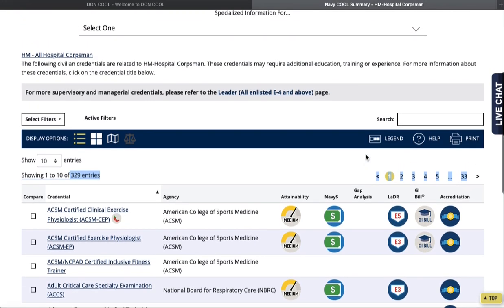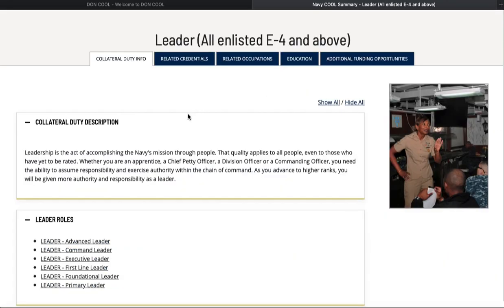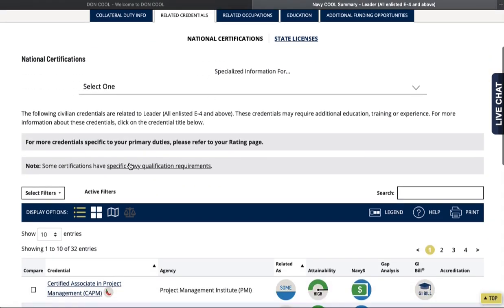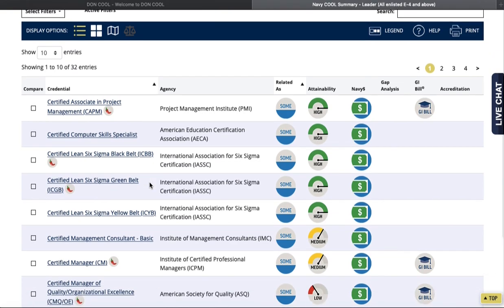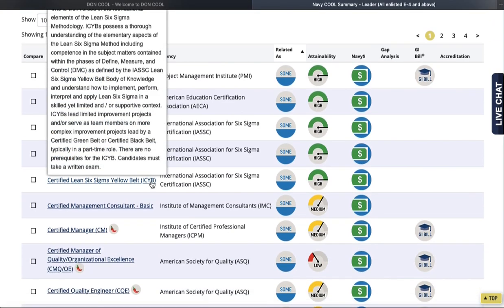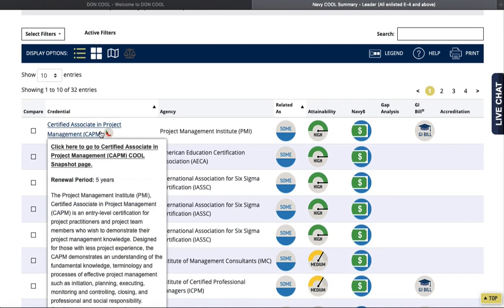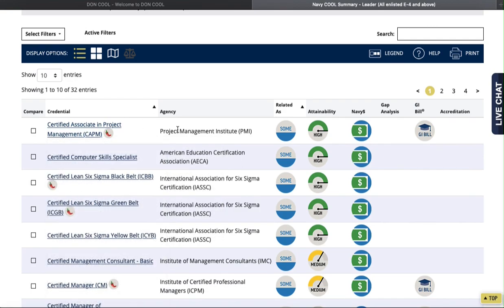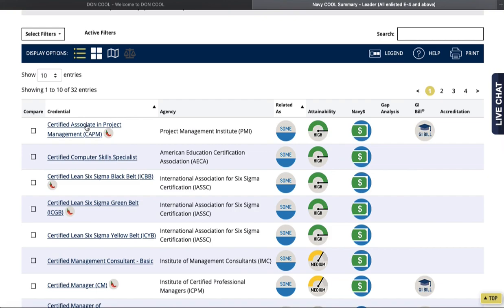So there's a lot of corpsman related credentials, but there's also leadership credentials for all E4 and above sailors. So you click here, again, related credentials, and you can see there's 32 leadership related credentials. So for the sake of examples, we're going to start and look at the Certified Associate in Project Management. It's got chili pepper, meaning it's in demand, it's hot. The agency is Project Management Institute, PMI. The attainability is high, Navy Cool pays for it, and the GI Bill will pay for it too.